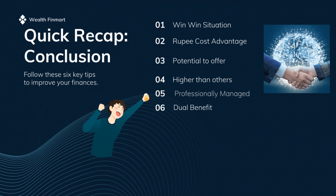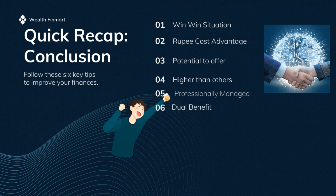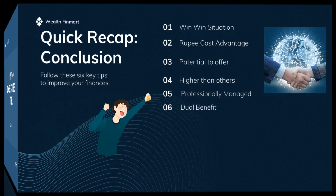Over a period of 10 years, you can get substantially higher returns than other tax savings schemes. 5. Since managed by professional fund managers, the returns can go as high as 12 to 14% and even more if held above 8 to 10 years. 6. A lot of investors are inclined towards ELSS due to dual benefits: tax savings and wealth creation.